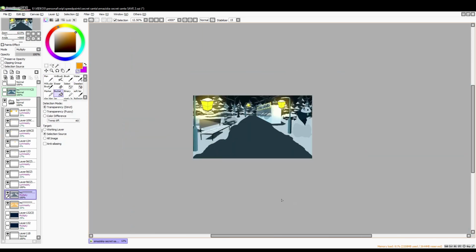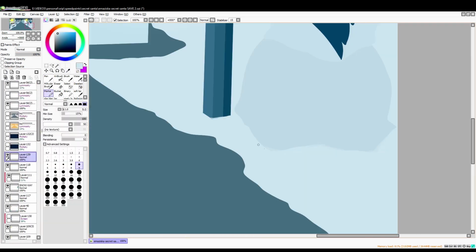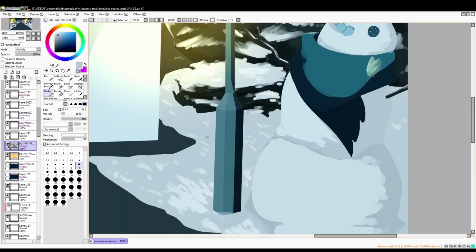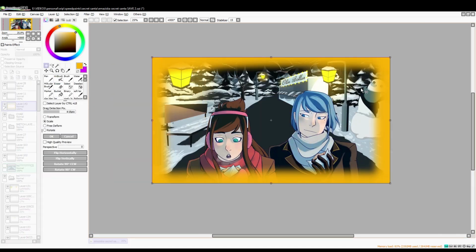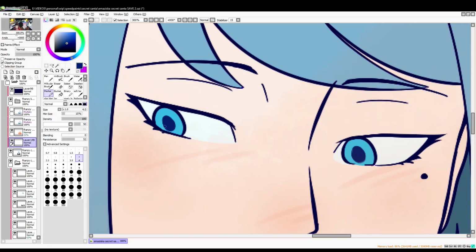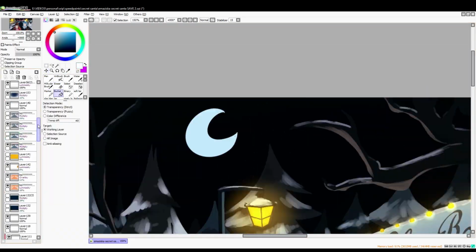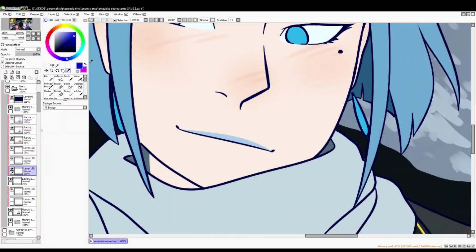Also, you can't convince me that Francesca doesn't wear blue lipstick. You can't. I know that in the official art she is drawn with pink lipstick, or I don't even know if she wears lipstick in canon, but the original sprite art had this bluish tint around her mouth, and it was never drawn in the official artwork, but I'm pretty sure everyone has cemented in their mind that Francesca wears blue lipstick, and I am among that group.